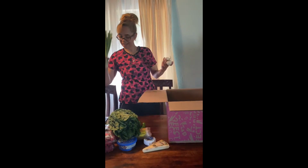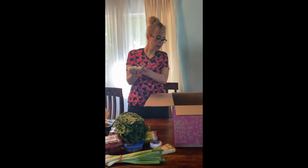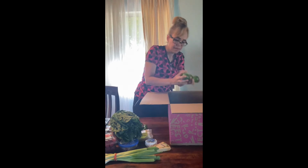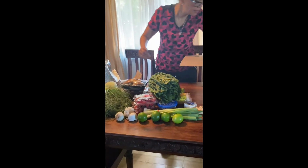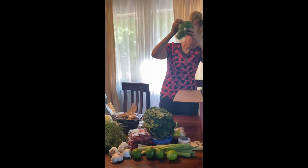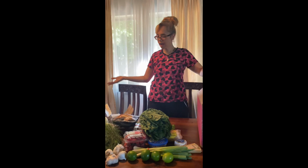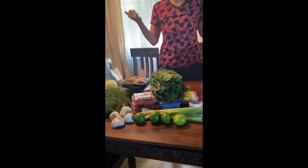Some chives. 3 garlics. 4 limes. Oh, make that 4 garlics. Some tomatillos. Make that another avocado, and that's it. But I got all this stuff for 50 bucks. So that's pretty good. I did have a $10 off.